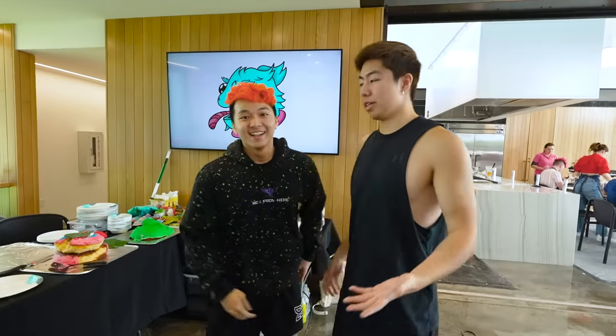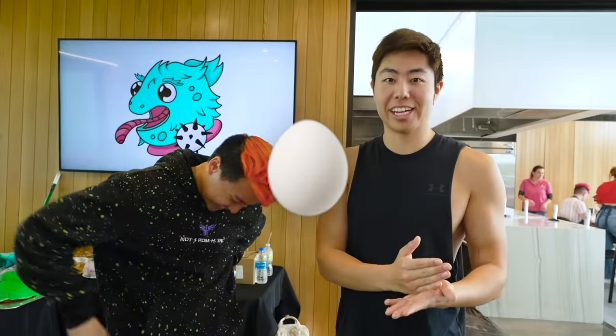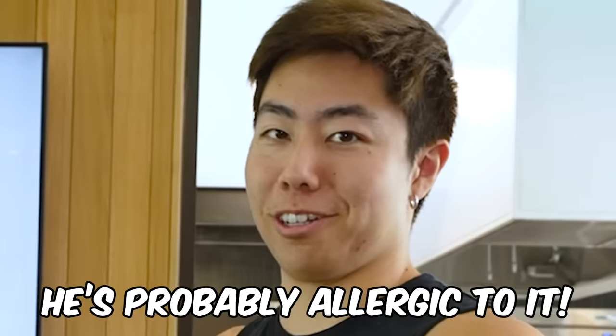Finally finished microwaving my butter. I know it's not a race, but I am ahead of everyone right now. Now I'm going to start mixing. You guys might be wondering, why isn't Ben in this challenge? Ben is allergic to dairy. He's allergic to eggs. If you can pronounce the name, he's probably allergic to it.